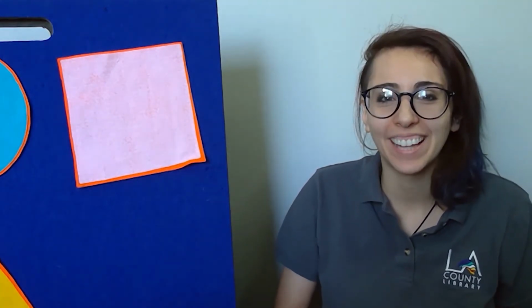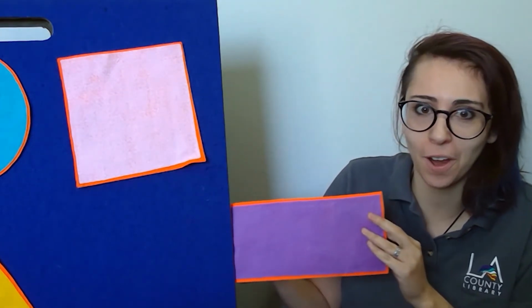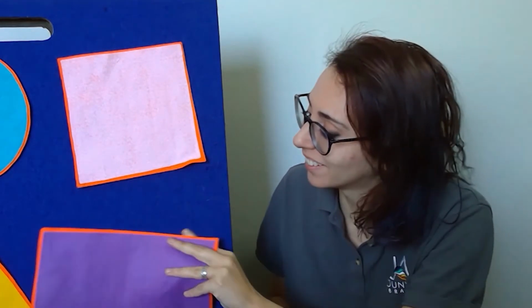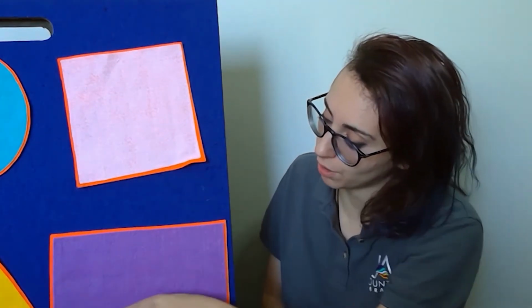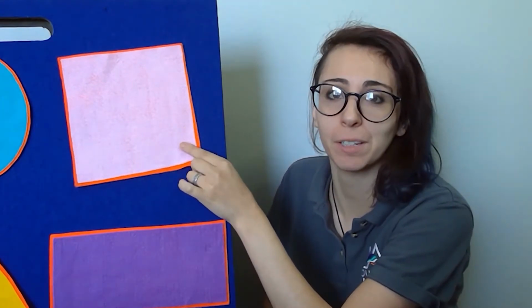One more shape behind here. ¿Qué tengo aquí? What do I have here? ¿Qué tengo aquí? This one has four sides and is very long. It's a rectangle. And this one's a rectangle because these two sides are very long and these two sides are shorter than those first ones. But that's why it's different than a square. Rectangulo, rectangulo. I have a rectangle, rectangulo.